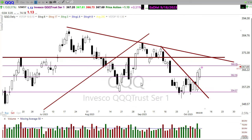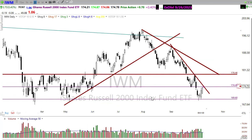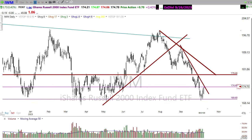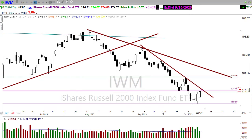If we take a look at our IWM, IWM is the weakest of the indexes. And although it bounced back nicely here the last couple of days, we still have a lot of work to do here on the small caps. You can see pushing into some quite the congestion area here in the chart, and then also that downtrend, trying to see if we can push up through there. You can see a little bit of a pop this morning. We're given a shot at it to see if we can push on through.